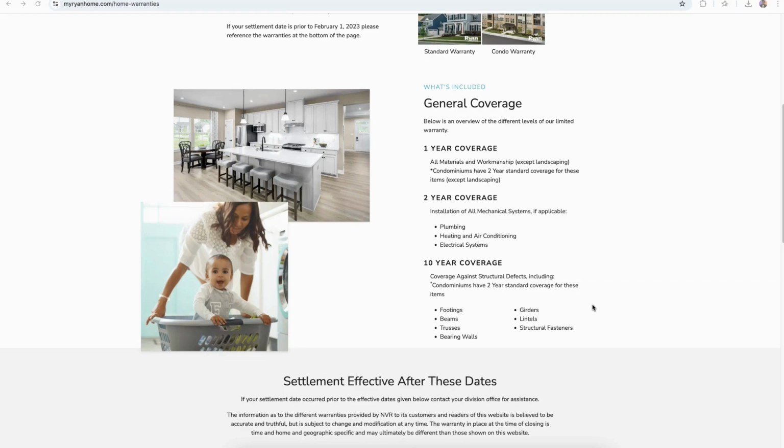My rationale for "if applicable" is if you didn't do something to damage it. So you have to make sure that you've gotten your system serviced, that you didn't put concrete down the sink or something. You can't do anything intentional to the home.